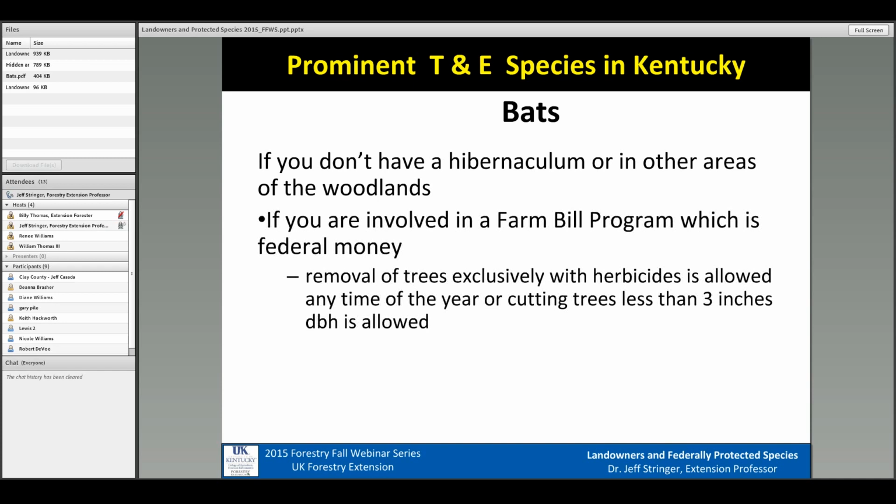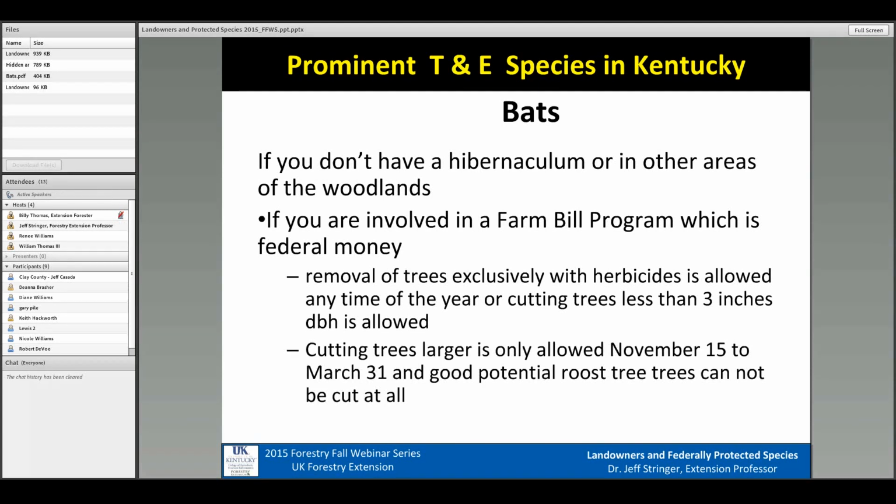But if you've got other areas in the woodlands, and you're involved in a Farm Bill program, so now you're accepting federal money to do something on part of your property, then you have to be careful about what you do. Now, if you want to take trees out as part of Timber Stand Improvement or Forest Stand Improvement using herbicides, you can do that any time of year. And you can cut small trees less than 3 inches any time you want to.